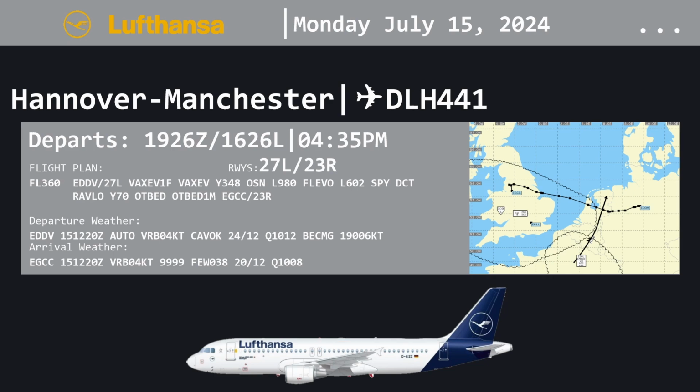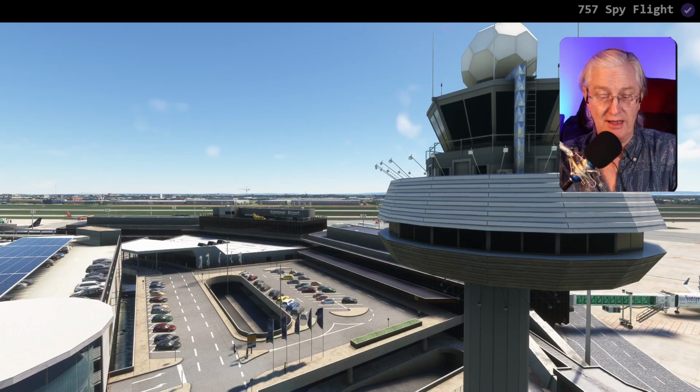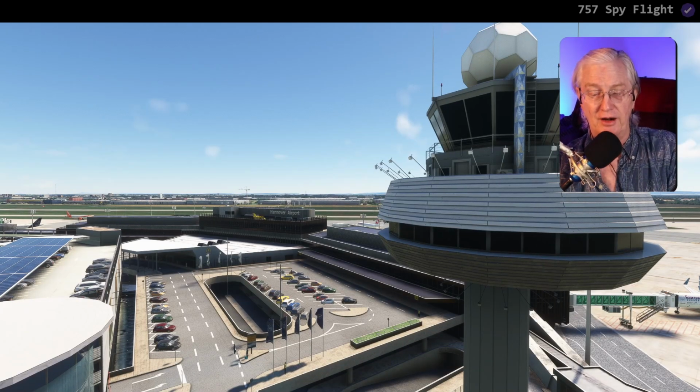Let's go ahead and hop into the sim cockpit here and start getting into a little bit of trouble. We are at Hanover. This is a really nice... Oh, there's supposed to be the music going out.